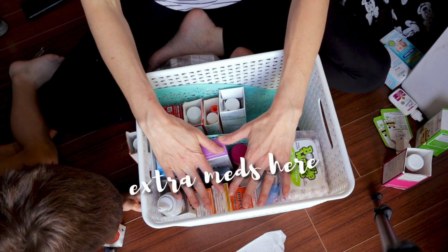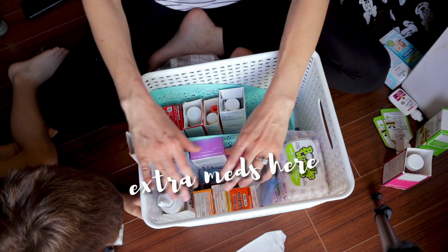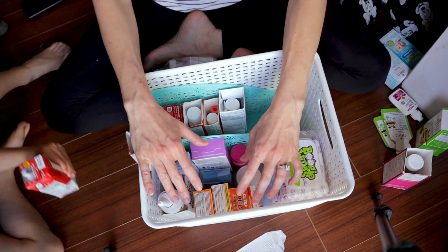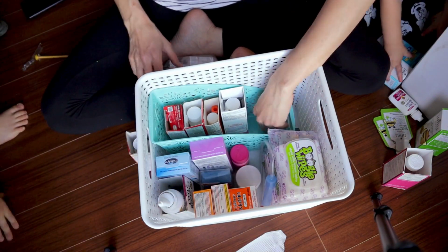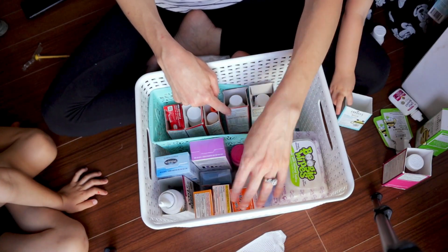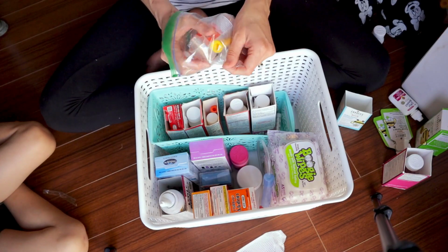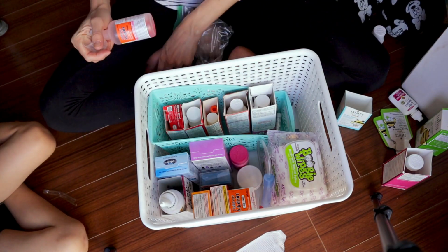And then any extras that I have, I put on the other side, and so I know all of these are unopened, or the less frequently used medicines on this side. An extra syringe here, so I know I don't have an extra one over here, so I need to add that to my list of things to get. I have an extra children's Motrin, and this is almost out, so that will be fine.